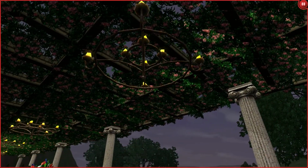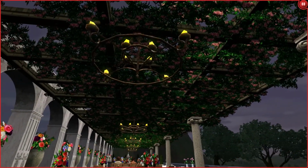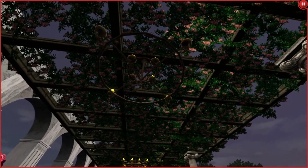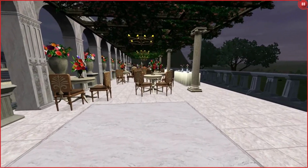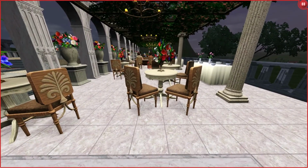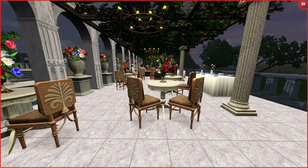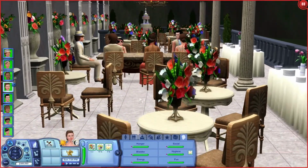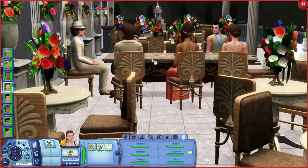You can recolor it. It doesn't come with options ready-made, but this is what it looks like normally. You can see it in a long shot there. I think it looks really nice. I think it fits with the overall theme and feeling. So there you go. That is officially the set.